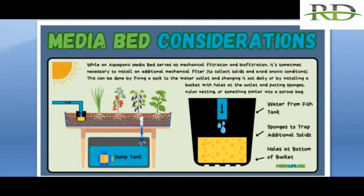You can also have an additional media, because suppose you have filtered this water by means of biofilters or by means of media. If there is some excess amount of waste, it can be absorbed by some sponges. So if you want, you can also have a sponge at the end, so the water will get purified by means of the sponge.